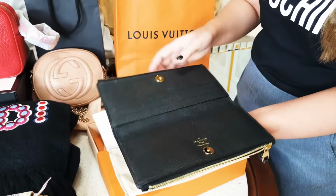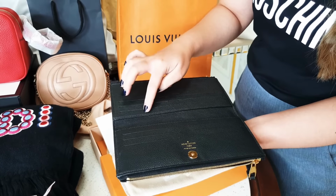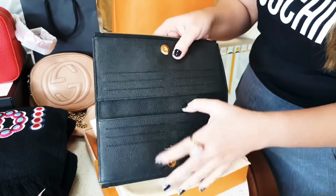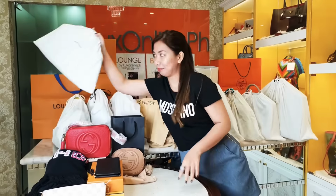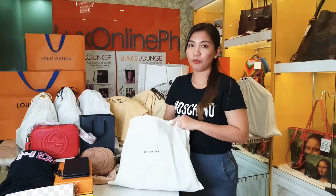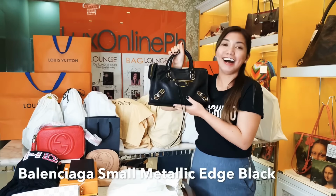Ganda. So, kasya sa kanya. 12 card slots. And then mga peso bills and coins. Ganda niya.